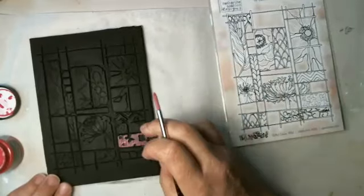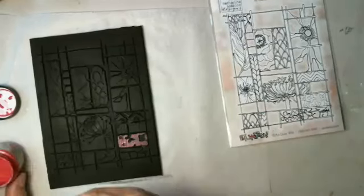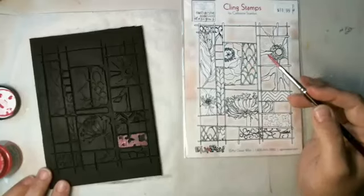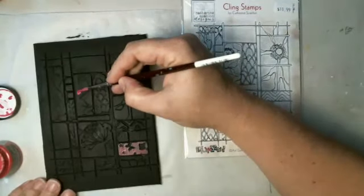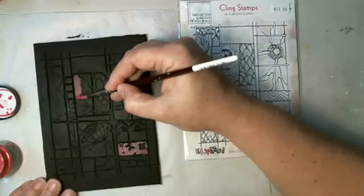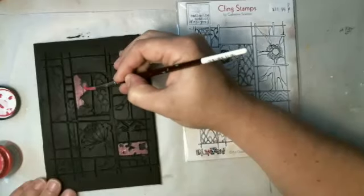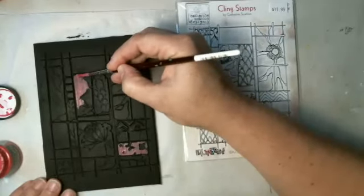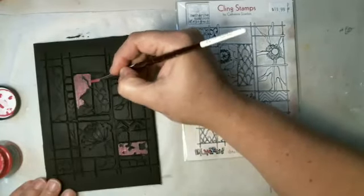Oh, I got a little bit in there. All right, so where else do I want to do some of this? And so again, this is the image that I'm working with here. I think maybe I'll put some pink up in this area too. I am trying to avoid the crevices there because I want them to remain black. Can't you just see this stamp with your watercolors too? Like that would be like, oh, totally cool.